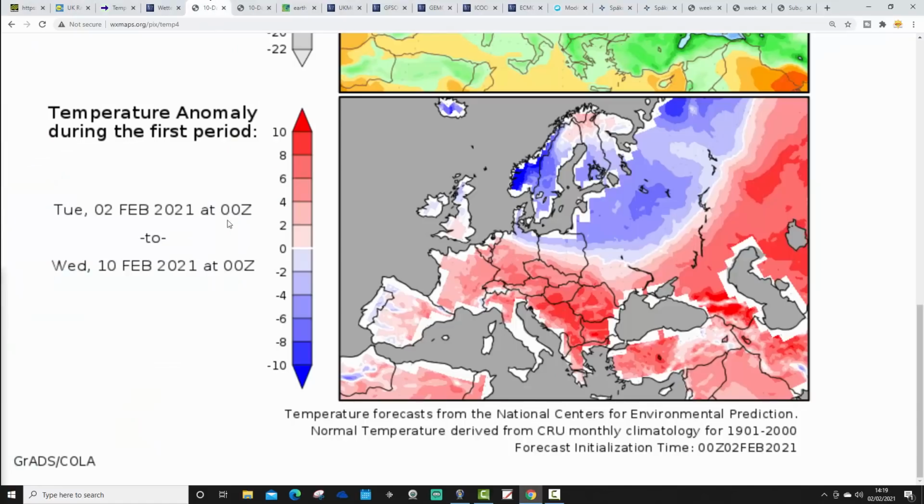Temperature anomalies from the 2nd to 10th of February. Colder than average in the northern half of the country. A little bit milder than average in England and Wales. Unbelievable compared to what we were seeing yesterday. Notice many parts of Europe looking very mild across central, western, and southern, particularly southeastern Europe, but really cold up in the north. We're sort of in a battleground there.